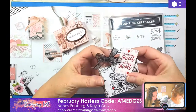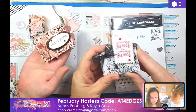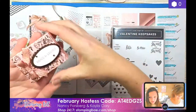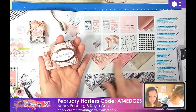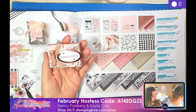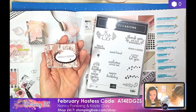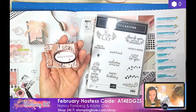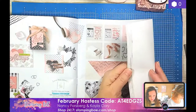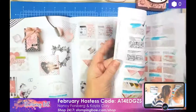So we have that. And then, of course, we got the little hearts that go with the snail mail suite. For this one, we actually are going to be using this Designer Series paper right here, the Love You Always. And then the Hugs and Kisses I used from the Oval Occasions, which comes with the matching double oval punch. Super adorable stamp set. It's an all occasion. Can't remember what page it was on, but I will find it for you. Okay. We are looking at page 65.